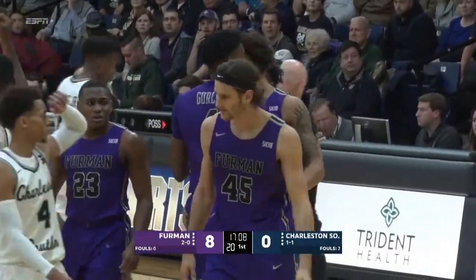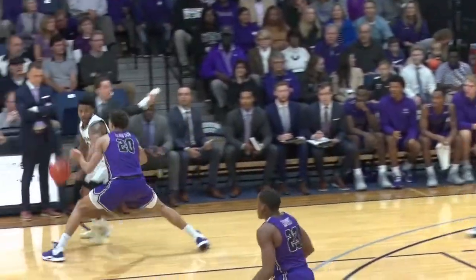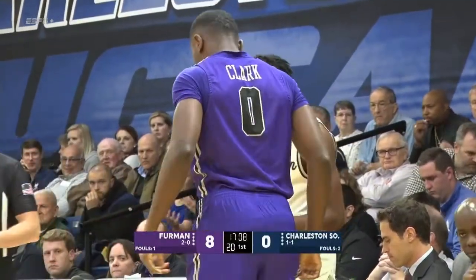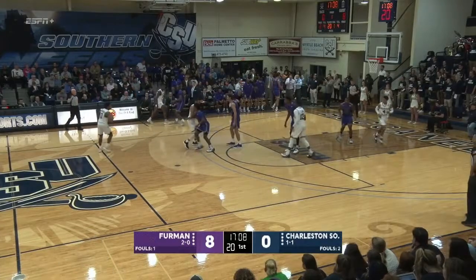Charleston Southern bailed out by the officials. They've only had one open look in this game. This Furman defense has been absolutely suffocating. There's a look, hands getting in there. Trey Clark, junior, checks in for the Paladins. He stands right in front of Flan Fleming.